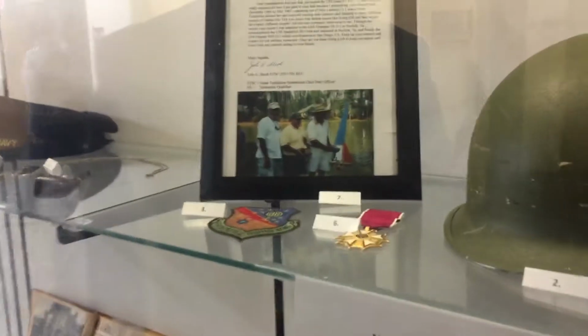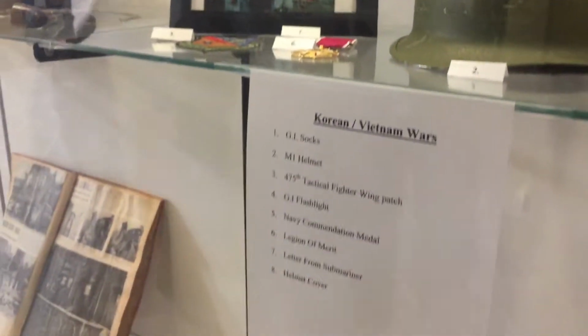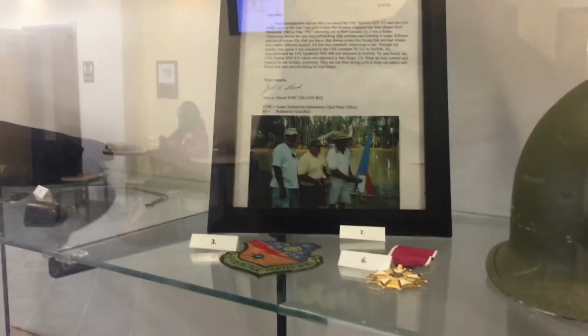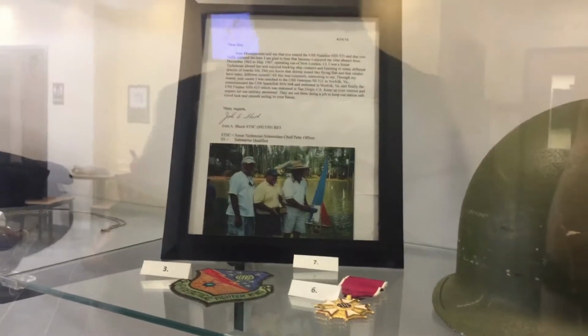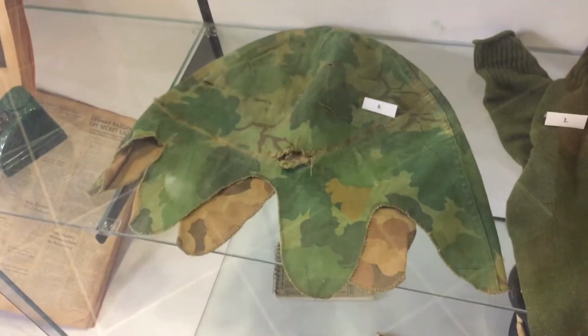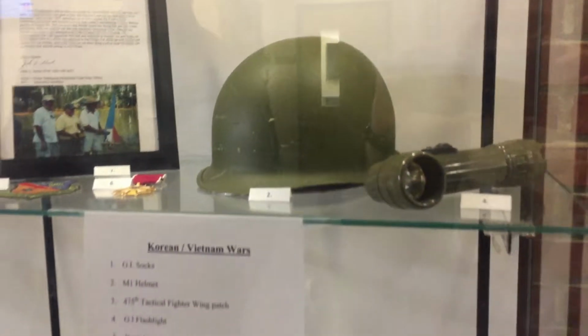And the Legion of Merit is a very high award for valor, very close to the Medal of Honor. This is a letter from a submariner to me. He served on the USS Nautilus during the war. And last but not least, this is a helmet cover that would go over the helmet of the M1 pot helmet. And that's it.